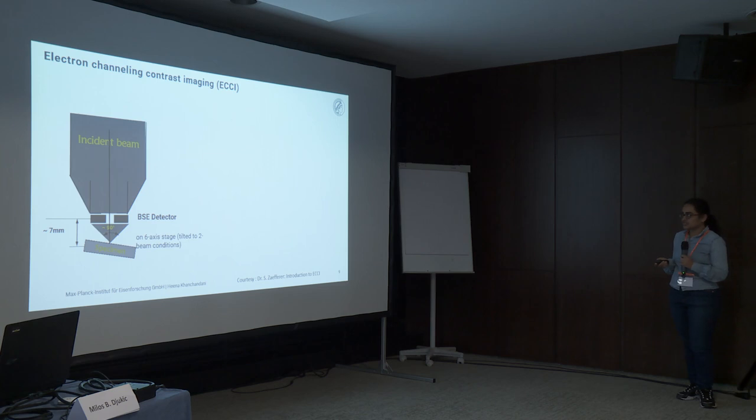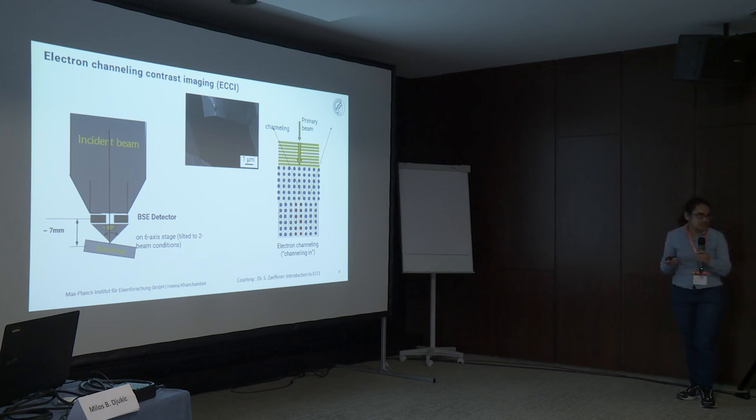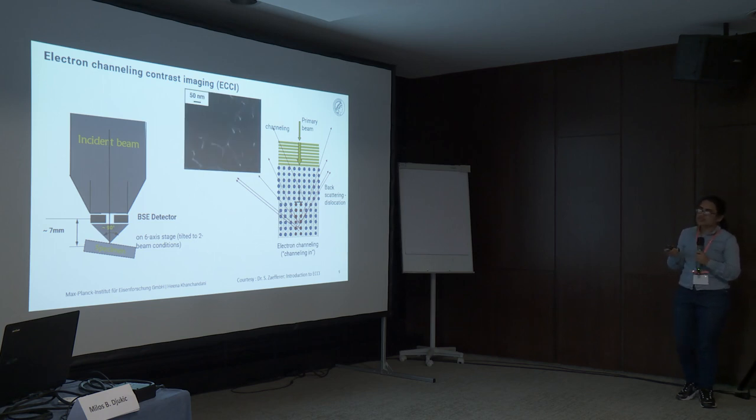I would briefly introduce this technique. It's performed in a scanning electron microscope using a backscattered electron detector, and the sample is placed on a six-axis stage. What usually happens is that the primary electron beam is incident onto the sample in such a way that it is coherent with the lattice. And since these electrons cannot be coherent with all the grains at the same time, the grains with which they are coherent, these electrons channel through, giving a signal of dark intensity, like giving weaker signal. While as soon as they encounter any defect in the lattice, they are backscattered, giving a signal of higher intensity. And that's how it enables us to observe the dislocation and the defect structures in the specimen.